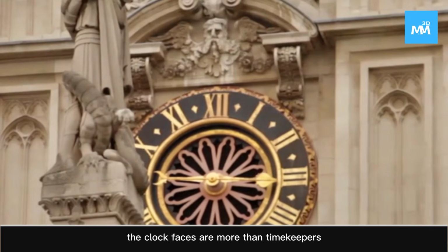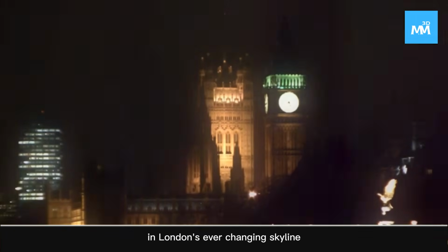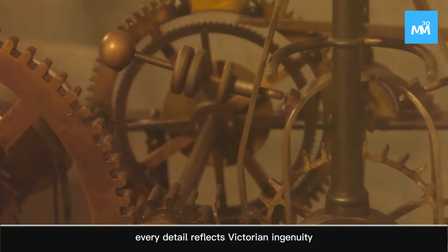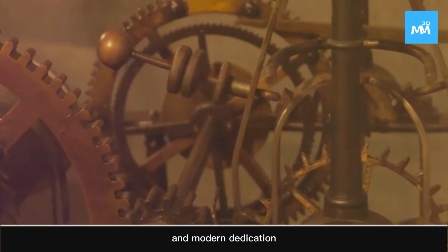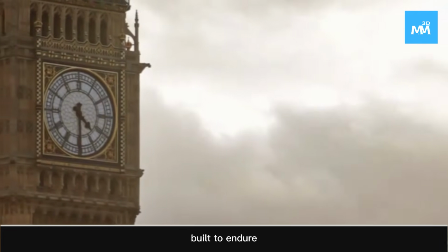The clock faces are more than timekeepers. They're symbols of craftsmanship and care. Their glow is a constant in London's ever-changing skyline. Every detail reflects Victorian ingenuity and modern dedication. The tower's design is both practical and beautiful, built to endure.